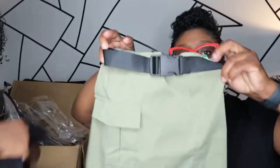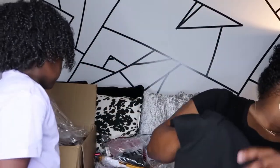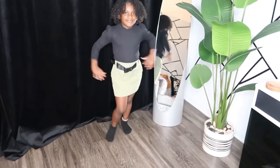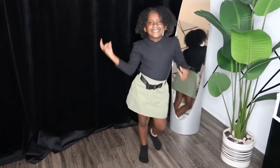I want the book bag. So that's a mock neck and this is the utility skirt. Tucked in under that, it's cute. And I think that might've been like $14. This is the one with that green color with the mock neck. It's really cute. With some boots, I think she'll look really cute.